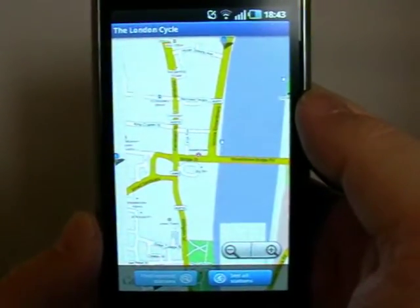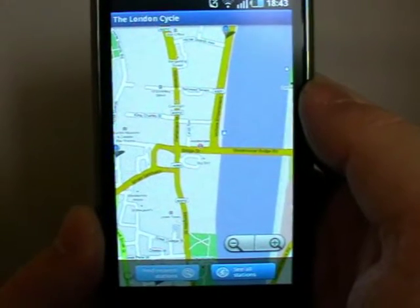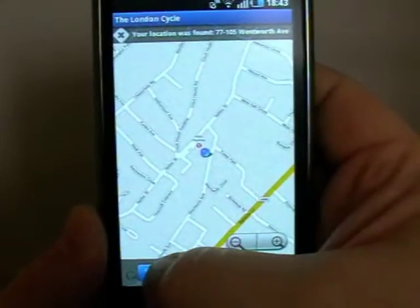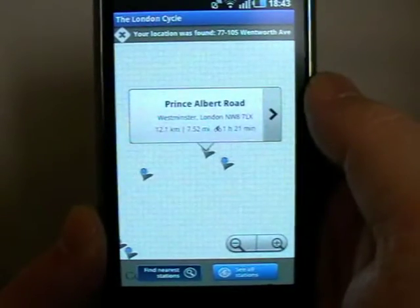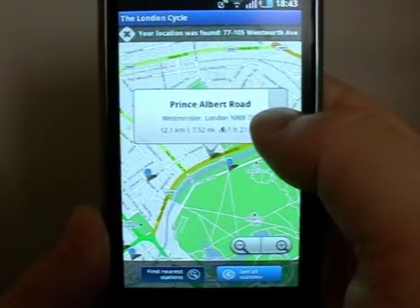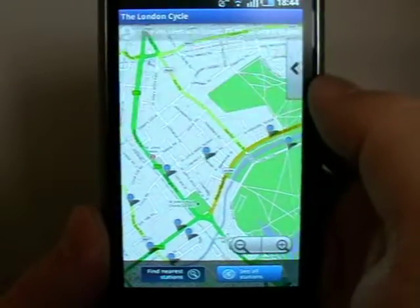I suppose that is the first time it's happened. I've had it on 3 or 4 times. That's the first time it's locked up, and I wonder if it might be to do with the GPS signal being a bit weaker. So we're back there, and I press Find Nearest, and it tells me Prince Albert Road. And it draws the map, and there it is. Now the arrow there just moves me to the next one, the next nearest.